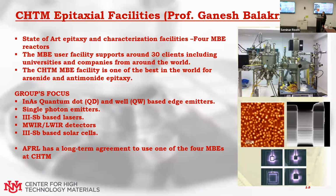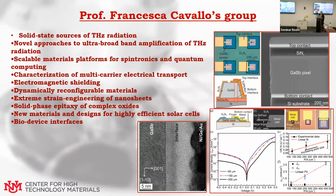They also work on solar cells, so 3-5 based solar cells as well. So this is the focus of their group. And then we have Professor Cavallo's group here, which basically works on 2D materials. They do a lot of fabrication on very complicated surfaces. They have what are called crinkle systems. They have cylindrical systems that they work on, and all their applications are in terahertz radiation sensors. They have it for sensing, for quantum computing. So it has many large applications.